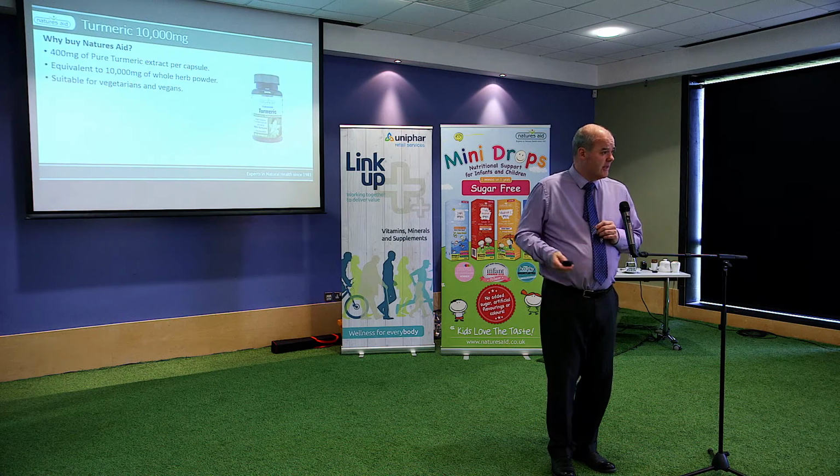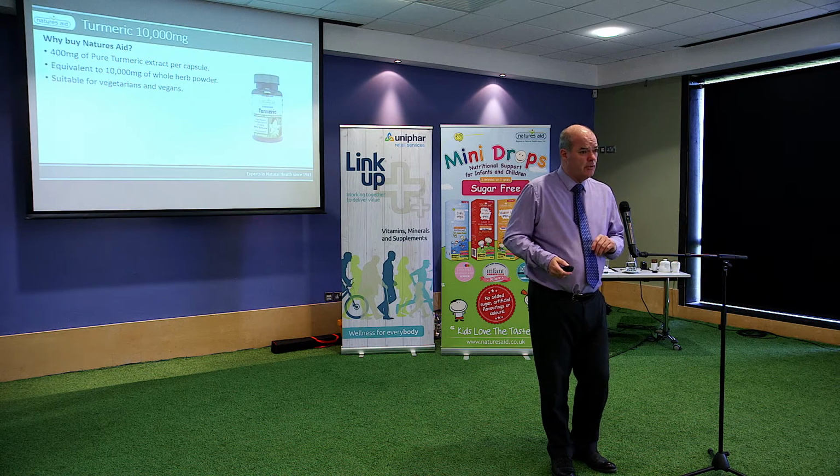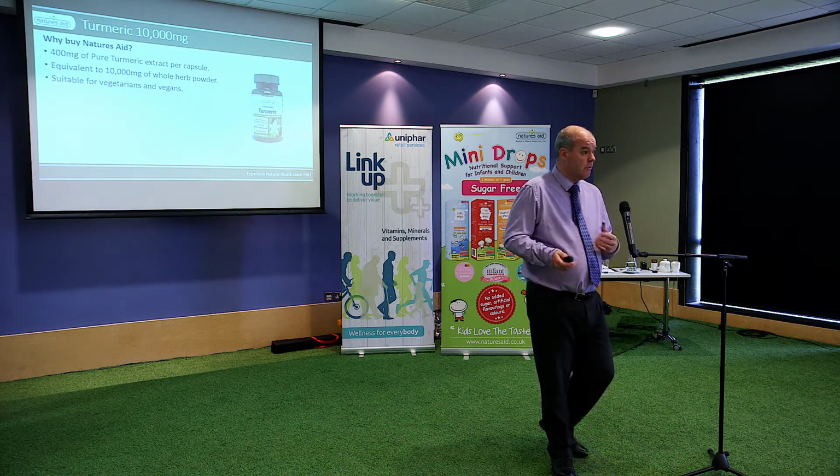There is a school of thought that says add a bit of black pepper to turmeric. It might make it a little bit more easily absorbed. I'd probably take it with your food. It's probably the easiest way of doing it.